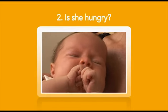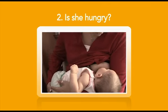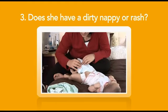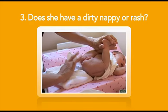2. Is she hungry? Follow your instincts, but if she has fed in the last 2 hours, you might try something else to help her settle. 3. Does she have a dirty nappy or a rash? For rashes, rinse with clean water, pat dry, and use a barrier cream.